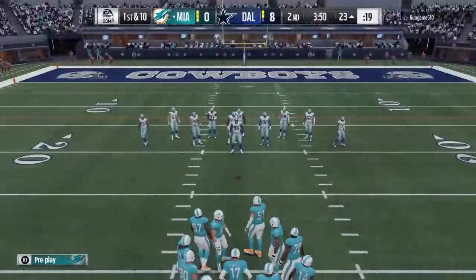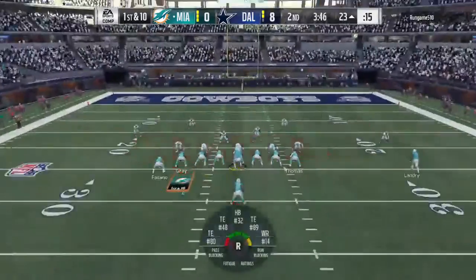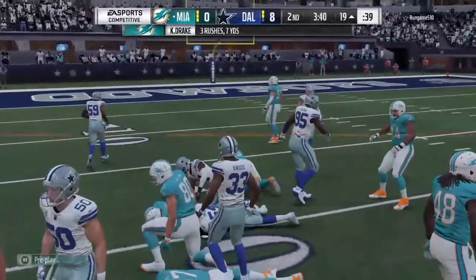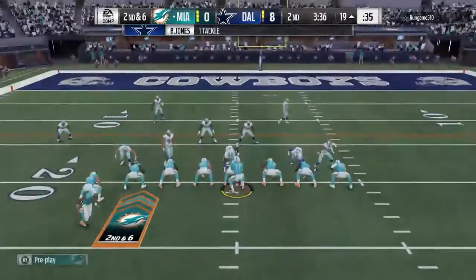Clock running, under 4 to play now as they come up on 1st and 10. Tannehill hands to Drake. And he's going to fight his way forward here for a modest gain. It's a pickup of 4, and it'll bring up second down.